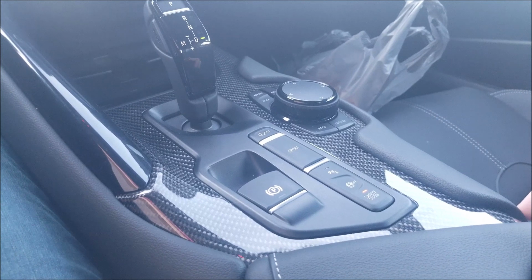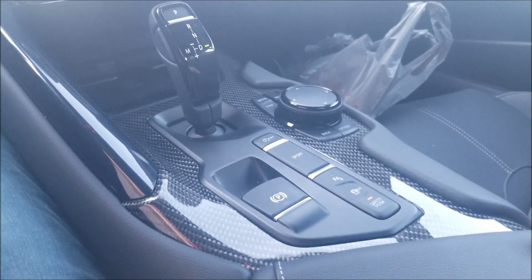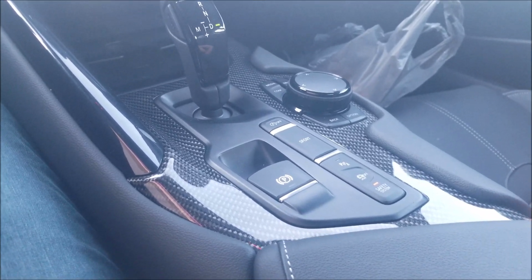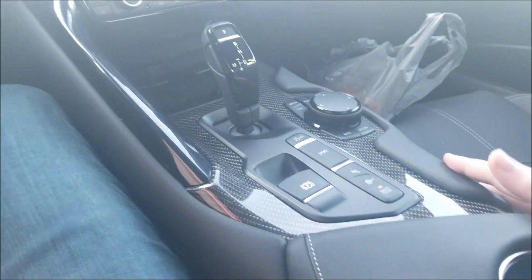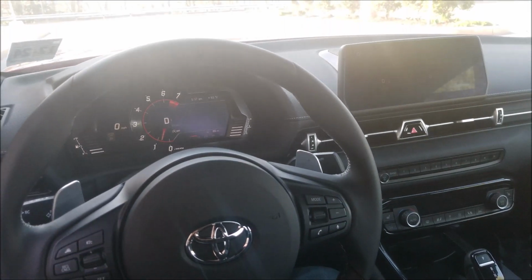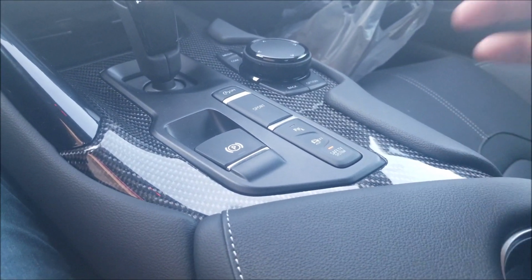First up, one of the weirdest things I noticed was I'm a big fan of carbon fiber. I put carbon fiber bits all over my personal daily driver. The Toyota GR Supra also features some carbon fiber, as you can see. This carbon fiber is only located in the center console. I think that is odd because they could have put some carbon fiber somewhere else, but the only carbon fiber that I could find throughout the whole vehicle is right here.